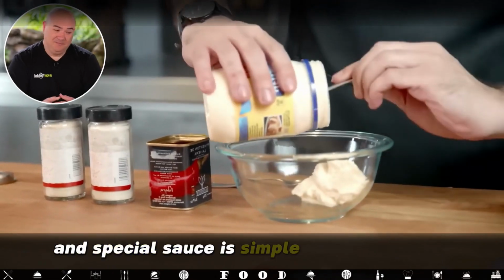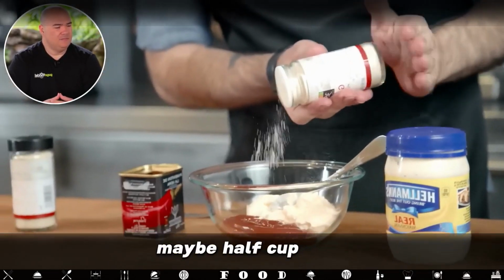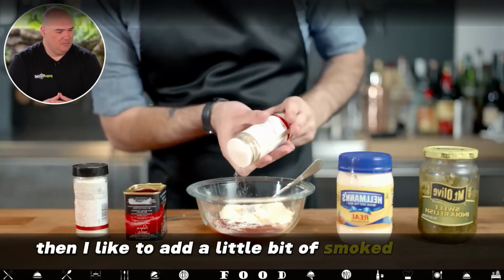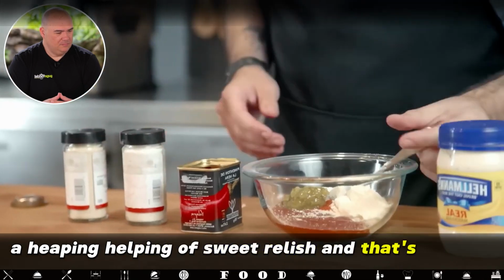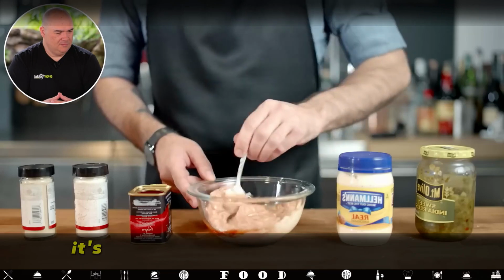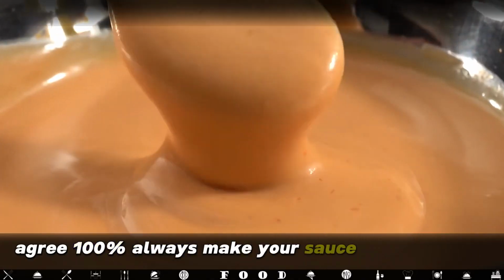And special sauce is simple enough to make. Simply mix together equal parts ketchup and mayo, maybe half cup each. Add a good sprinkling of garlic powder and onion powder. Then I like to add a little bit of smoked paprika, but you could use regular paprika if you don't want too much of a smoky vibe going on. A heaping helping of sweet relish, and that's about it. Just mix the whole thing together. Even if you just mix together equal parts ketchup and mayo, it's a delicious sauce to put on a burger. I agree 100%. Always make your sauce ahead of time.